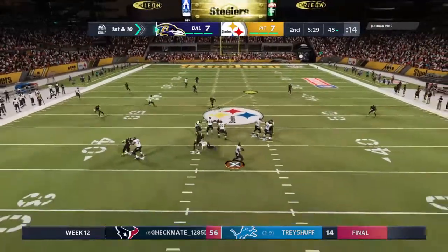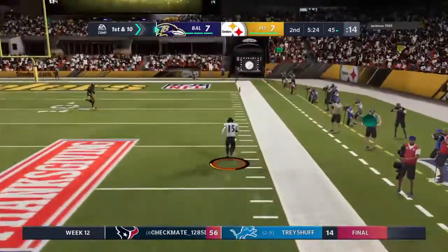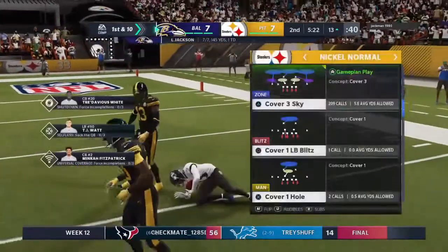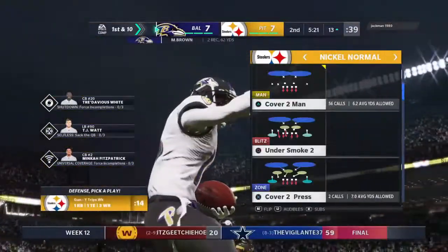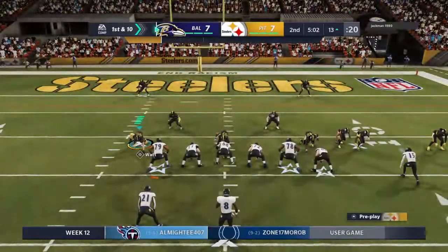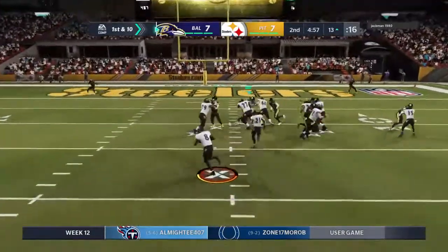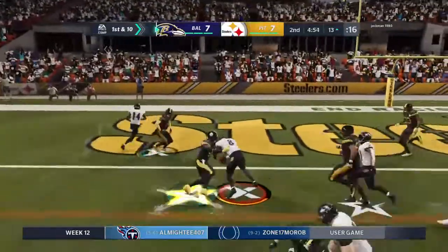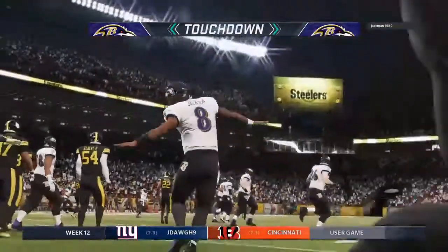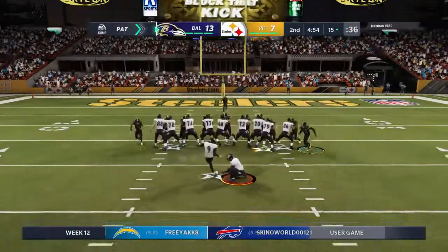Operating from the gun, Jackson. It's complete to Brown, right side. And he takes it down deep into Pittsburgh territory. It's a big play there for Baltimore. 42 yards. And the Ravens, from the 13 now, they work on 1st and 10. Stepping up, he's going to keep it. And he'll take it into the end zone for a Ravens touchdown. Touchdown. A 13-yard touchdown run. And the Ravens have taken the lead.